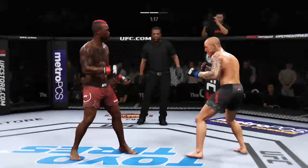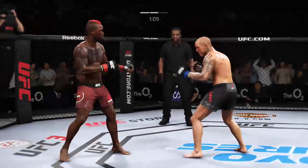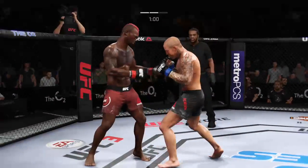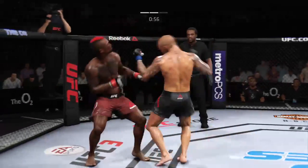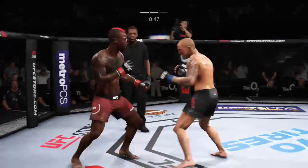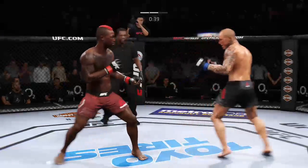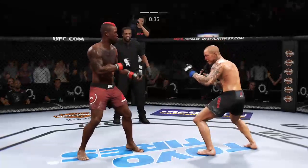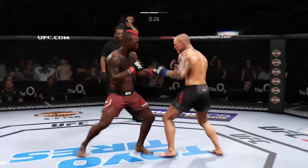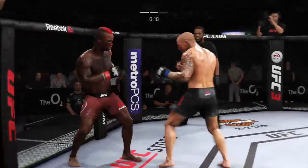How about that chin? Oh, beautiful, beautiful kick to the body. Effective use of the jab there by Ross Pearson. And he lands a nice kick. Vicious left hand. Huge left hand. Jacasey's shot is blocked. 20 seconds left to go in round two.